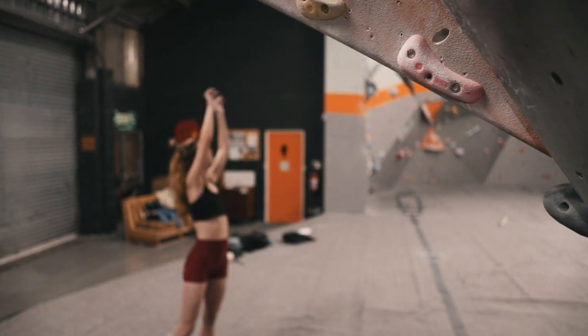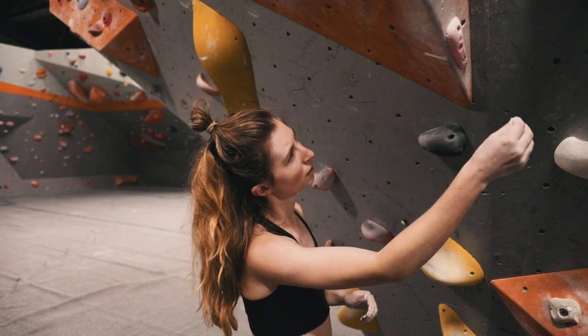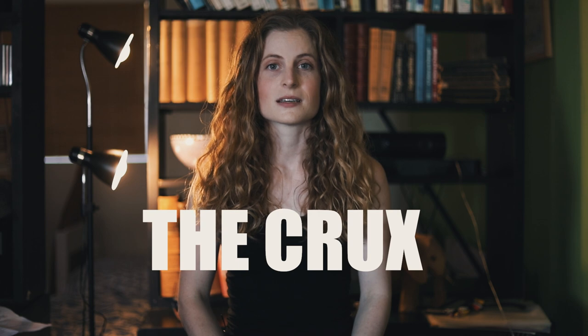So before you get on, just make sure that you read the entire boulder. Look at every hold, examine every move, assess how you are planning to do things. Also particularly important to try and figure out what the trickiest part of the climb is going to be. This is also called the crux, as this is the part that's most likely to trip you up, obviously.